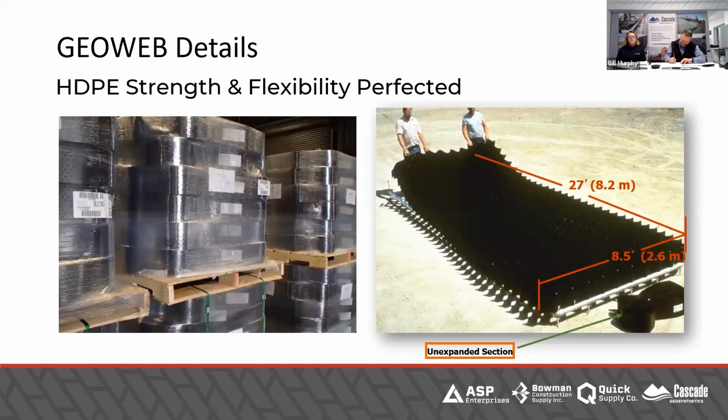So a geocell is a product that is comprised of 60 mil HDPE, high density polyethylene, and it's cool because it ships super compact. So this is great for efficiency in trucking and moving materials, but also for remote locations. You can see down on the bottom right of this slide, that's a full bundle of one of these GeoWeb panels that yields 230 square feet in that little bundle that you can just pick up and walk out to the spot.